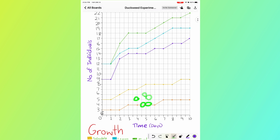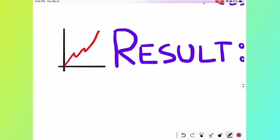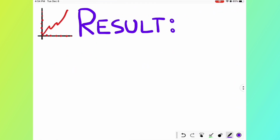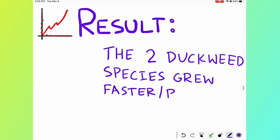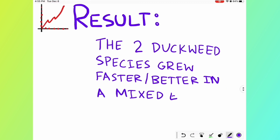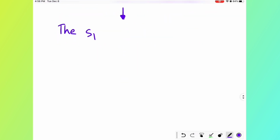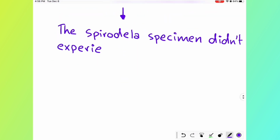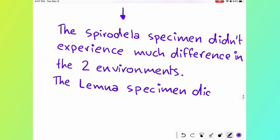On the other hand, Spirodella had pretty much the same type of growth rate in both cases. And that was my result. The two duckweed species grew faster and better in a mixed environment, unlike what I thought in my hypothesis. The Spirodella specimen didn't experience much of a difference in the two environments, but the Lemna specimen did.